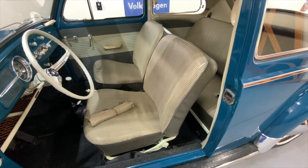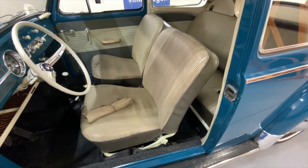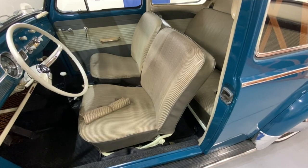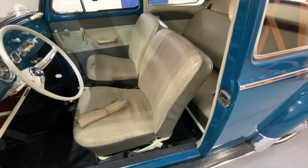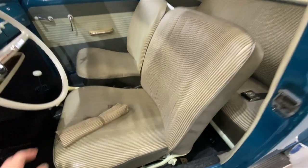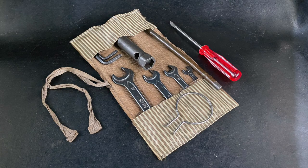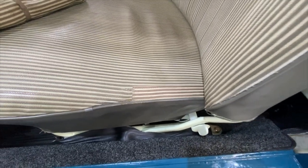When we were looking into repairing the driver's seat, thank goodness the original tool wrap was still in the trunk of the car. I don't know for how many years, but I know it was prevalent in the 1960s. You would get a tool wrap in the trunk that was made out of the same material as the interior of the car. So the upholsterer was able to take a little hunk out of this tool wrap, which still has all the original tools in it, and make this little patch here to help preserve the original interior.